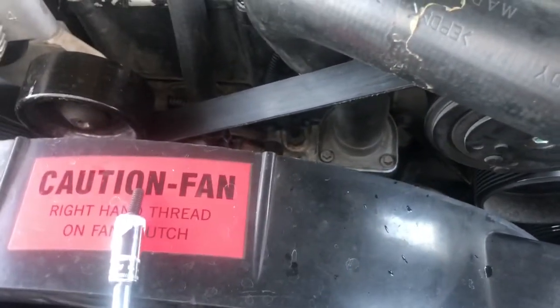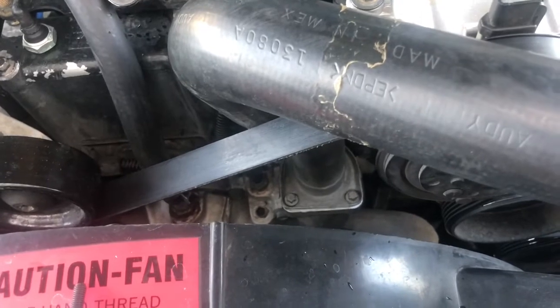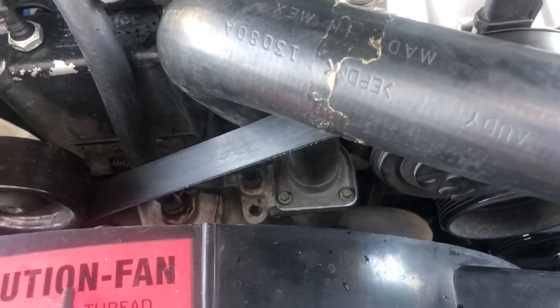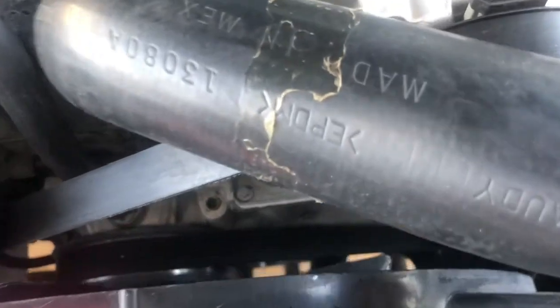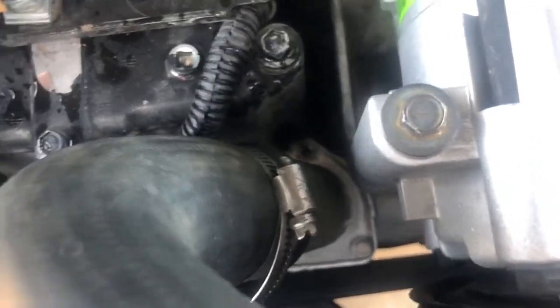Okay, so I got the old thermostat pulled out, the old gasket. I'm sure I don't have to show that to most of you guys. If you're tackling this project, you've probably done thermostats before. Cleaned up the surfaces. Nice part about the 7.3 thermostat, it does have a nice O-ring on it. The real bugger is getting to the back mounting hole.